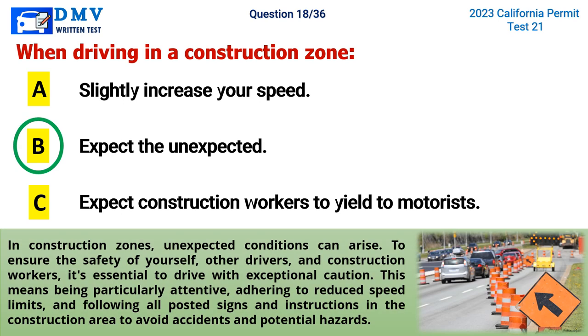In construction zones, unexpected conditions can arise. To ensure the safety of yourself, other drivers, and construction workers, it's essential to drive with exceptional caution. This means being particularly attentive, adhering to reduced speed limits, and following all posted signs and instructions in the construction area to avoid accidents and potential hazards.